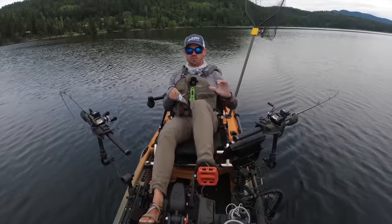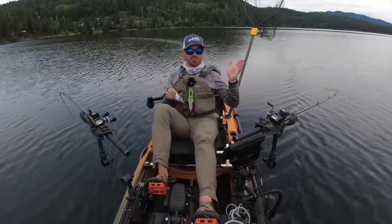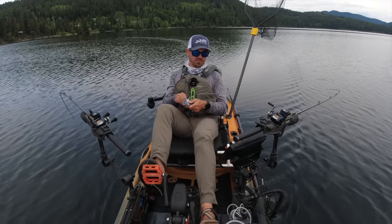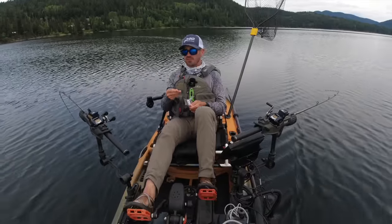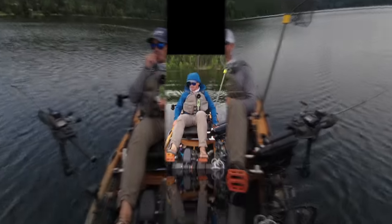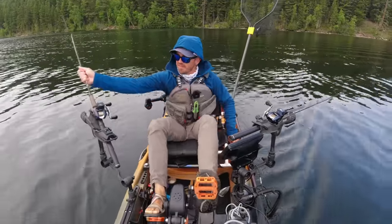So interesting how, like, this morning, I had two bites tight to the shore, like 40, 50 foot of water. Now I'm out here banging out fish in 150, 200 feet of water. That's why kokanee are annoying, right? I can be everywhere.